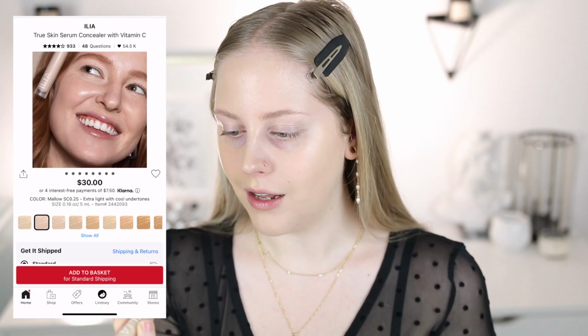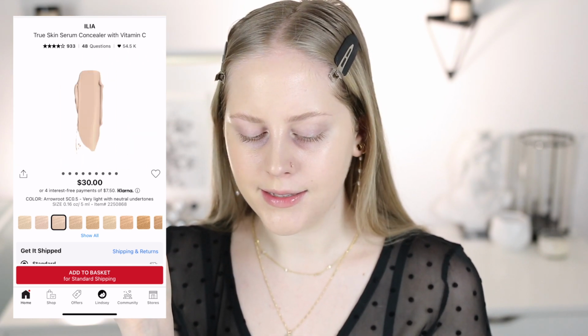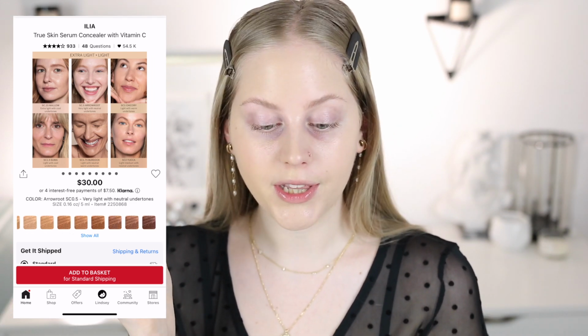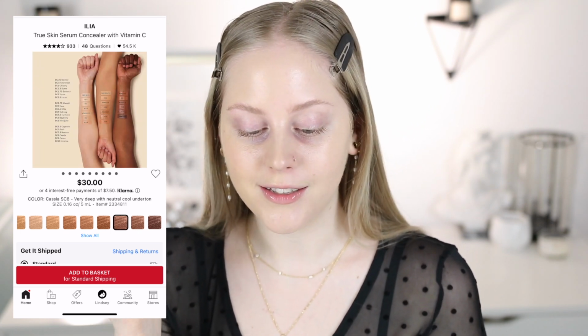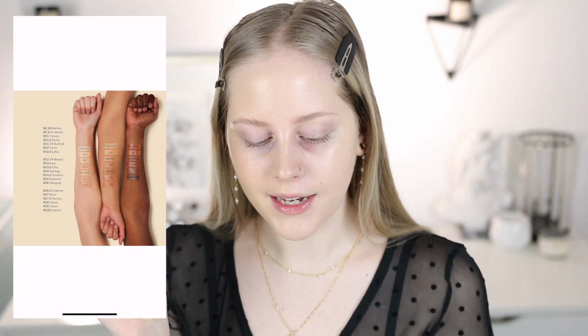This is $30 and I got the shade SC.5, which is their second to lightest shade. It's called Arrowroot, which is very light with neutral undertones. Claims to be medium coverage, satin finish. This is fragrance free, vegan, clean at Sephora, and it has vitamin C in it. It says that it's buildable and ultra lightweight.